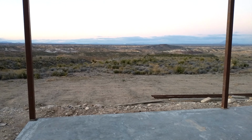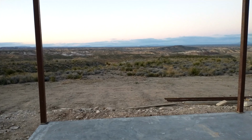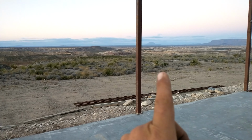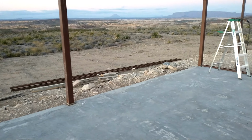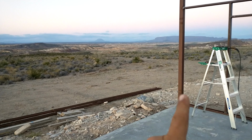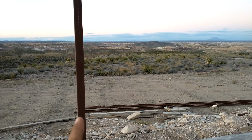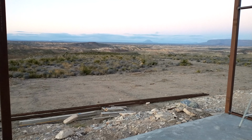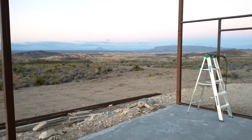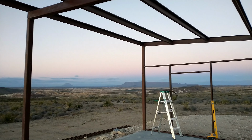And this one we'll have a couple of windows and a door. Actually, no, a window here and a door here, and then there'll be another window over there, and then the bedroom wall goes here, and there'll be a window in that. So when we do this wall here from this post to this post, there'll be 2 windows in that one.